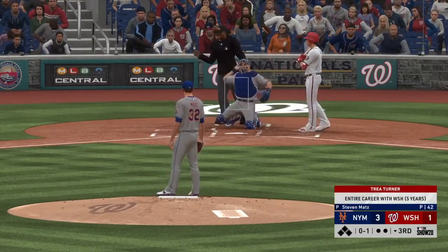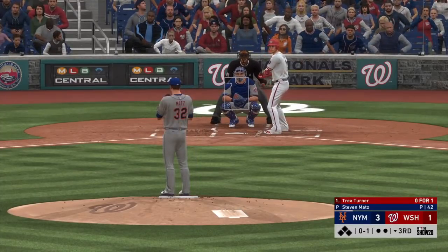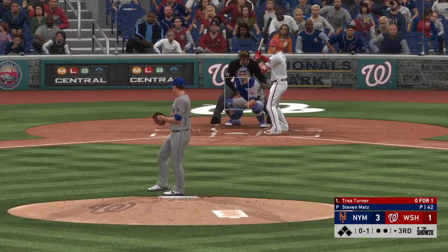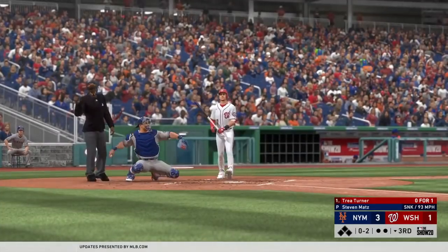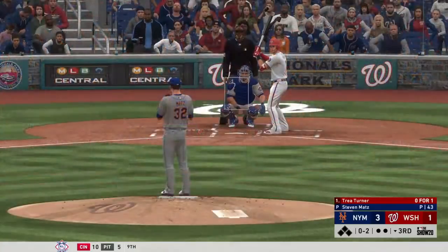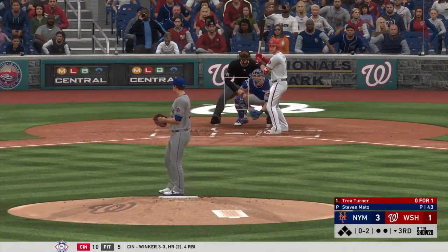And a curveball drops in there for strike 1. Oh, and you talk about a pitcher getting the benefit of the doubt. That's low, but called a strike anyway. 0-2 now. Yeah, this is straight survival mode. Down 0-2. The numbers are definitely not with the batter here.